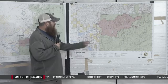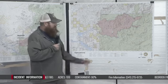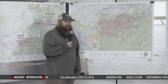There still is a little bit of uncontrolled line there. The Bedrock Fire is at 90% contained. But other than that, everything's going well down there on the Bedrock Fire. It's going to have some interior smokes on it still, of course, until we get more weather in on it.